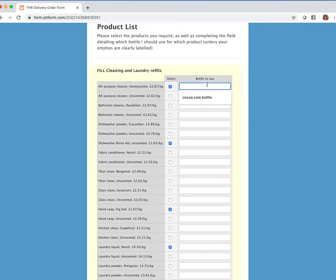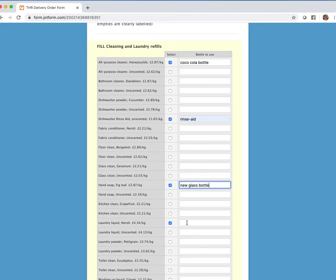And then you tell us which bottle we're going to use. You can see here, the last time I filled this in, I provided a Coca-Cola bottle for my all-purpose cleaner. I provided an old rinse aid bottle. The fig leaf hand soap, I'm going to buy a Hampshire Refillery bottle. So new glass bottle, I'll write in here. And I'll come back to that in just a second as to where you'd select that bottle.